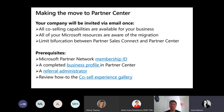They will be aware of this process for you as well. But the email itself would be sent to both the global admin and the referrals admin, correct? Correct. If you don't have a referral admin, it will only go to the global admin, and then you have to create a referral administrator account.